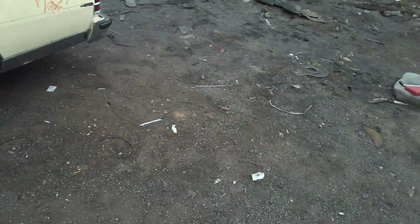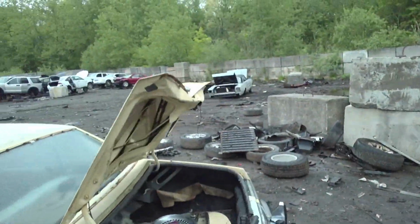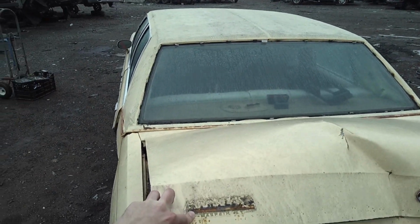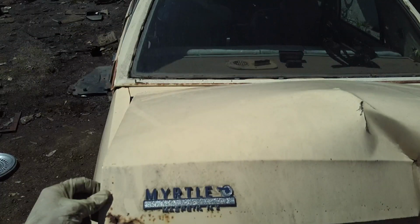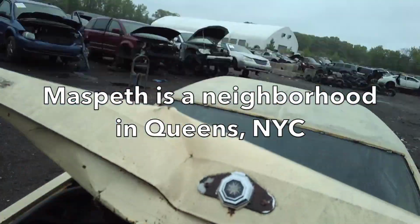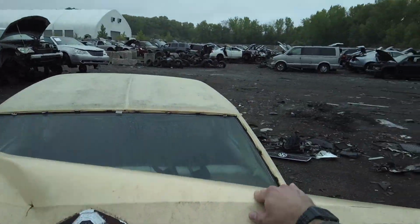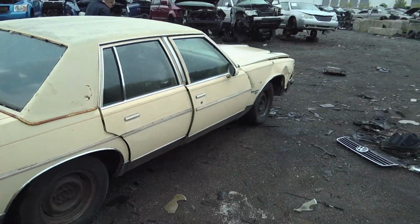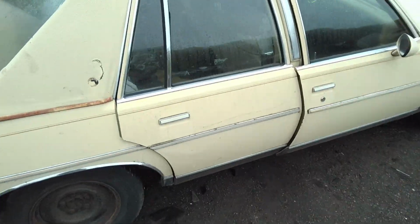Car's pretty shot. It's got a lot of rust. Oh, somebody took that badge off. It's from a dealer in Maspeth, New York. So this thing's a city car, which if you grew up in New York in that area, you know that's evidence of a car from the city. Somebody broke into the trunk. Anyway, this thing's a real mess.